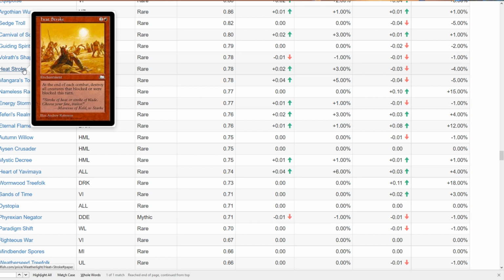I couldn't buy any copies of this. It was completely out of stock on TCG Player. But if they ever come back in stock, at the end of combat, destroy all creatures that blocked or were blocked this turn. Pretty sweet little card in a lot of different decks when you force creatures to block, or you have a creature that gets some sort of effect when it's not blocked.